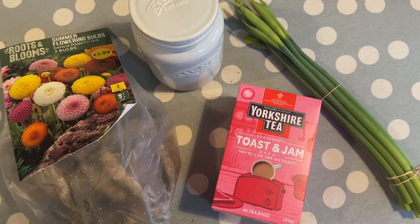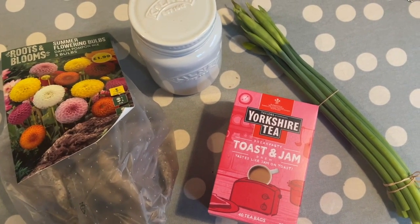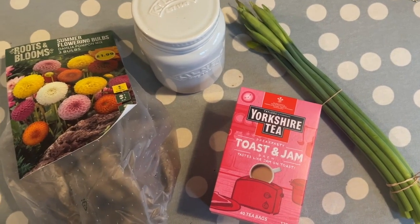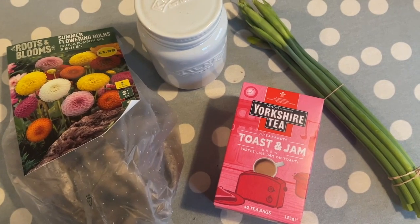We are back from the food shop. You would have seen that I have just whipped up a banana loaf and some cupcakes. Whilst we were at the food shop, it was really busy actually. I don't know about you.